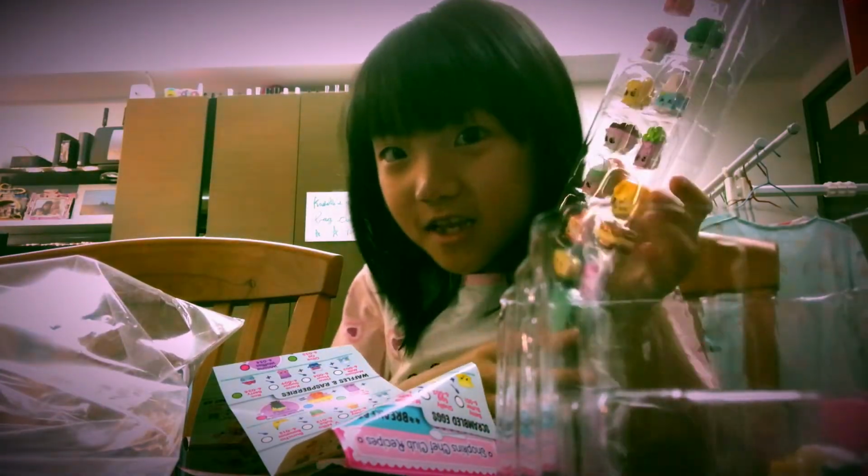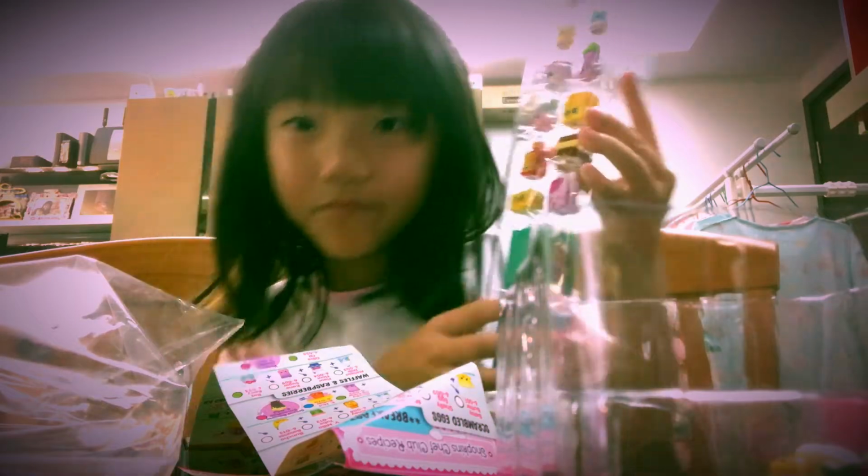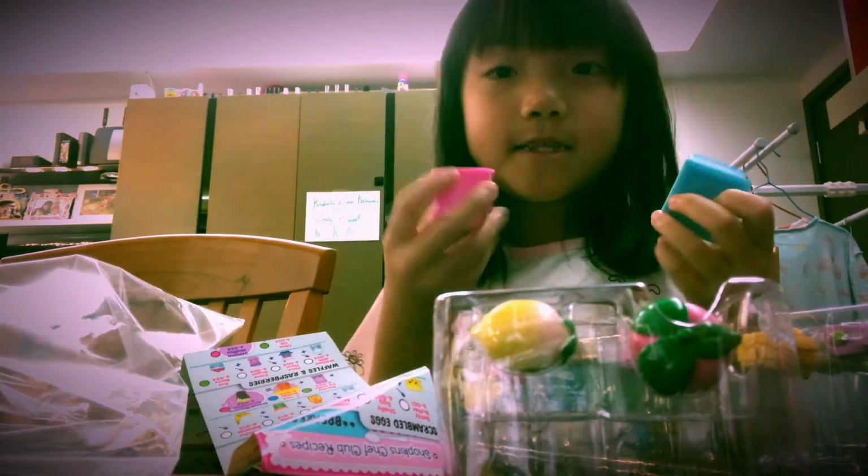I'll show you. Today I got a mega box of Shopkins. So I just opened it already and this is how it looks like. And the exclusive ones. And I got these recipe books, but there's nothing inside of it.